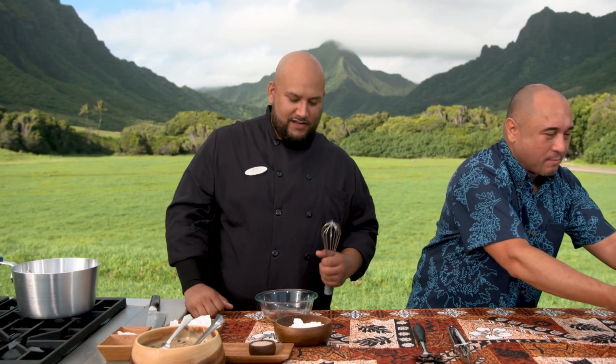So we actually grow the mamaki here on the ranch as well. Tell everybody what mamaki is if they've never heard of it. It's like a tea. I think it's endemic here to Hawaii. Yes. So good, very healthy for you. It's good for your blood pressure. It's good for your cholesterol. It does lots of wonders for your body. And I'm gonna add a bunch of sugar to it.